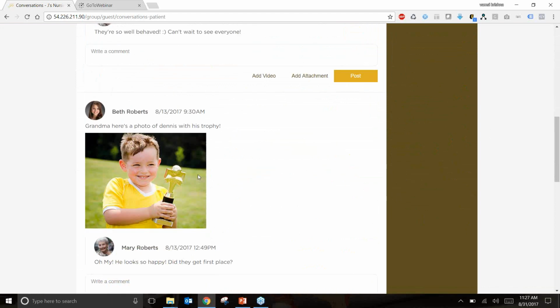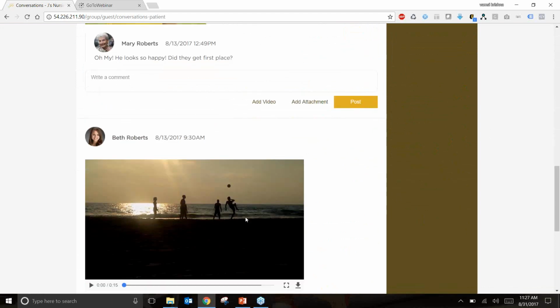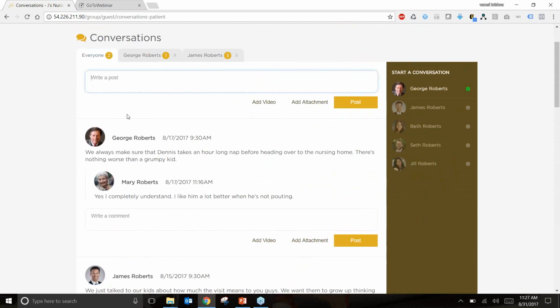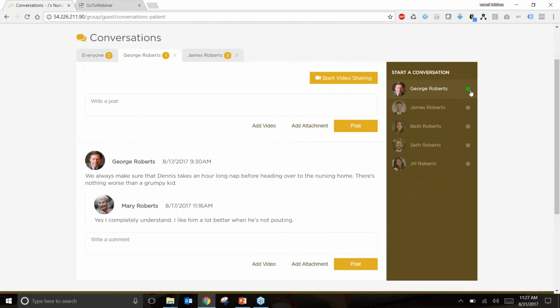Family members can post a message, they can post a picture, they can even post a video to the patient, and the patient can respond, and vice versa. The patient can post a picture of herself or himself from the facility into this, so that everybody in their family gets a notification of it and can actually see that. And it also has another little feature where it shows if any one of your family members is online. So this user is online, and that's why it shows this green icon right here saying that this user is online.